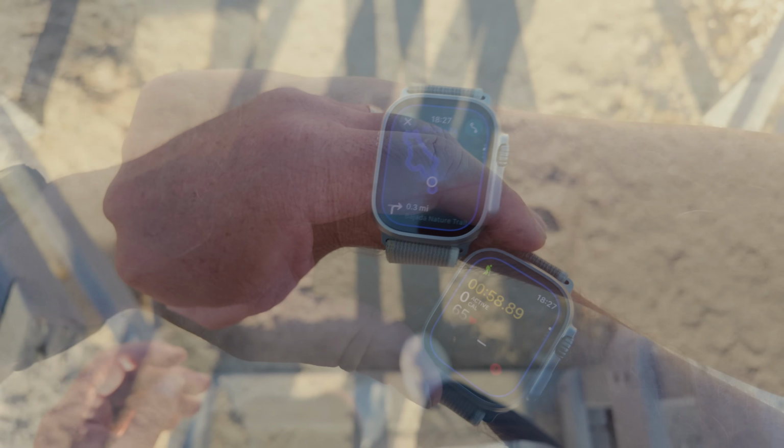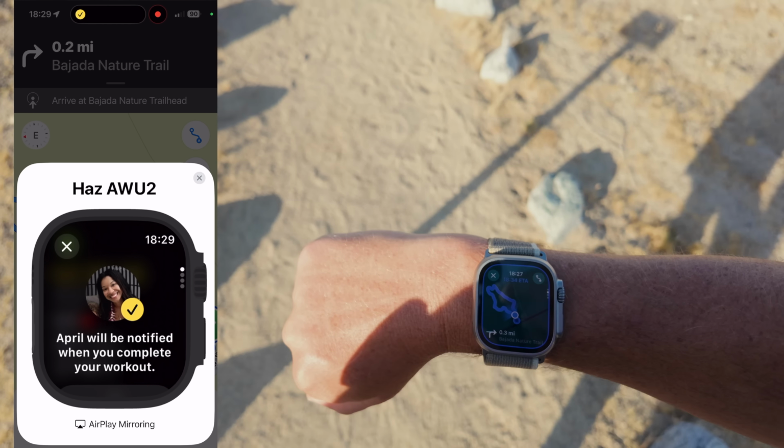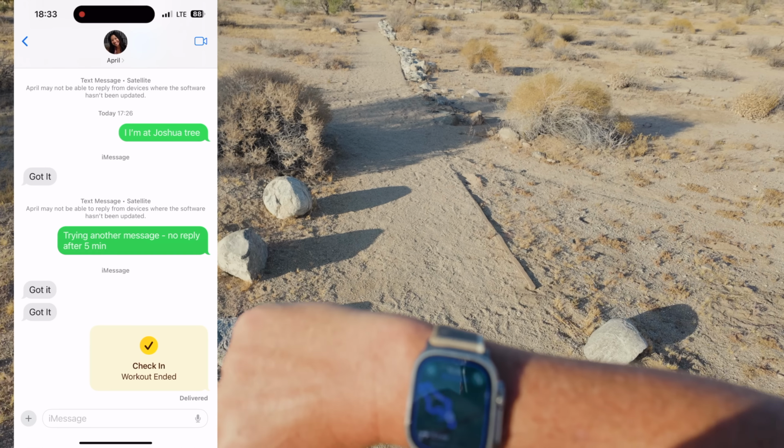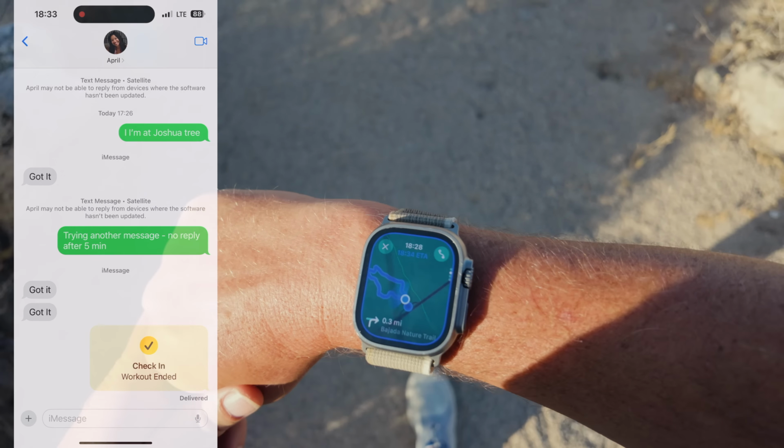You can imagine if you're going for a hike, how nice it would be to let a loved one know that you've finished your hike safely, whether you're in or out of cell phone range. But I can see this being a great feature to let loved ones know that you're okay.